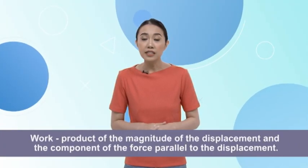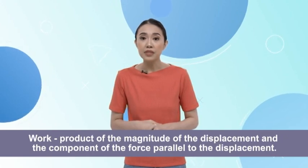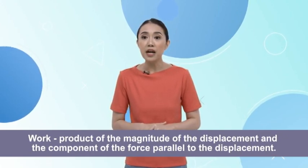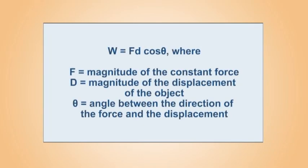Work, then, is defined as the product of the magnitude of the displacement and the component of the force parallel to the displacement. In equation 4, work is written as W = Fd cos θ, where F is the magnitude of the constant force, d is the magnitude of the displacement of the object, and θ is the angle between the direction of the force and the displacement.